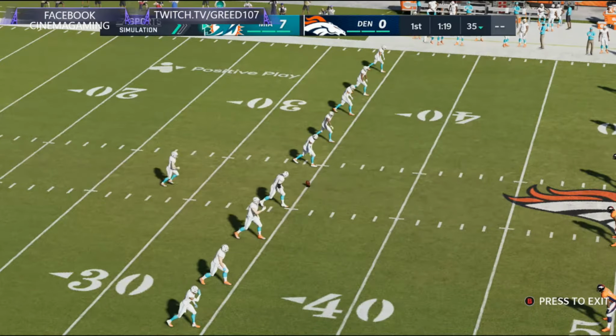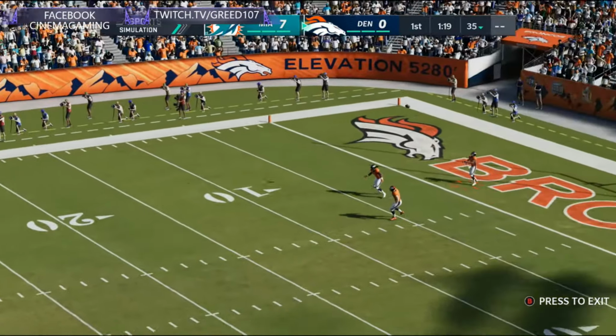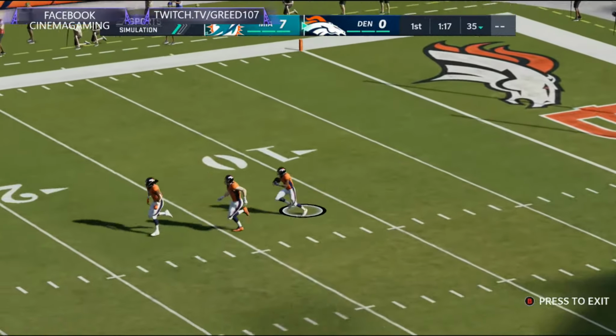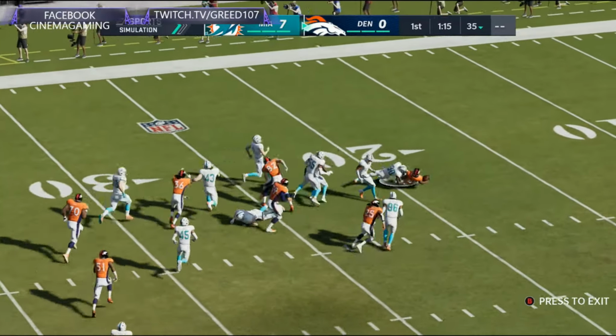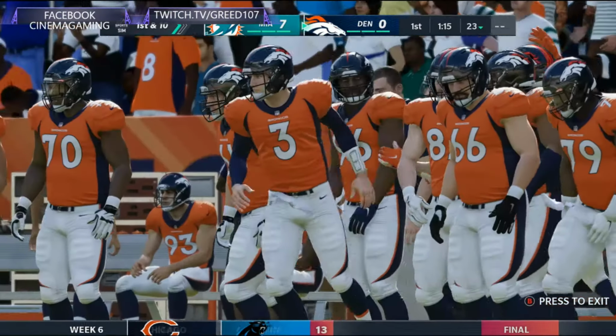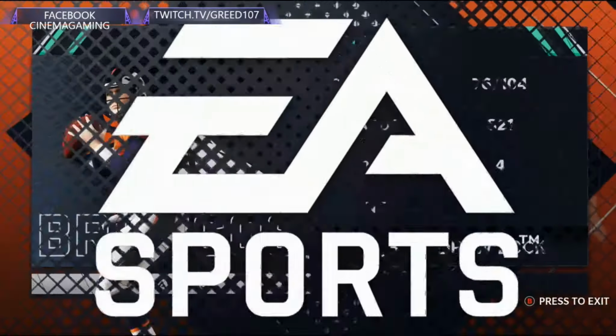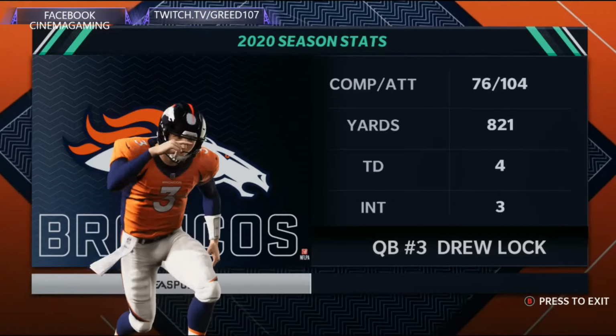Set now to kick this one away, and off it goes. That'll be taken about a yard deep, and ultimately cannot get this out to the 25-yard line as he's dropped at the 23. The former Missouri Tiger, Drew Lock, will be at quarterback as he leads out the Denver Broncos.